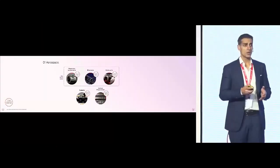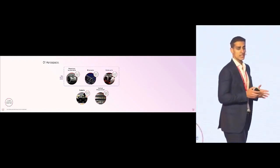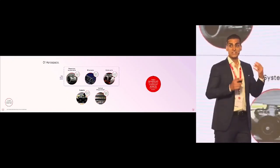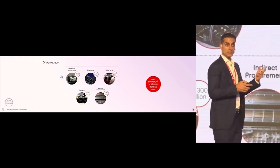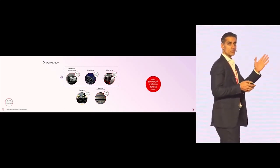And for us, now I'm going to dig a bit deeper into each one of these verticals. Each one of these verticals has strategic importance. Not to forget that with the strength that we have on the software side with MTSL, we are able to really transform these companies very fast. So let's get into it.